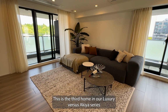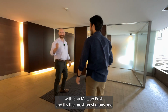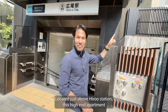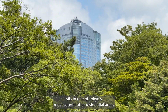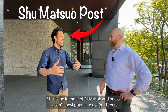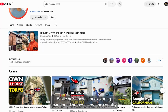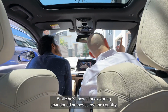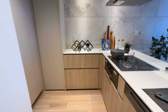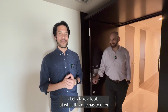This is the third home in our Luxury vs. Akiya series with Shu Matsuo Post, and it's the most prestigious one we've toured together. Located just above Hiroo Station, this high-end apartment sits in one of Tokyo's most sought-after residential areas. Shu is the founder of AkiyaHub and one of Japan's most popular Akiya YouTubers. While he's known for exploring abandoned homes across the country, in this series, we've teamed up to explore the opposite end of the market. Sleek, move-in ready homes in the heart of the city. Let's take a look at what this one has to offer.